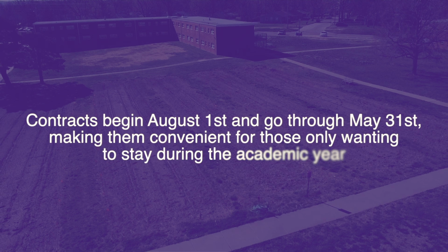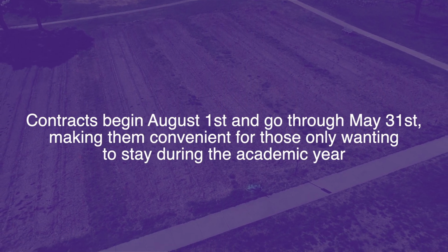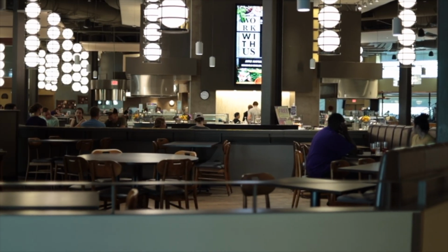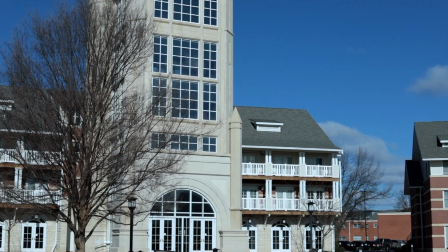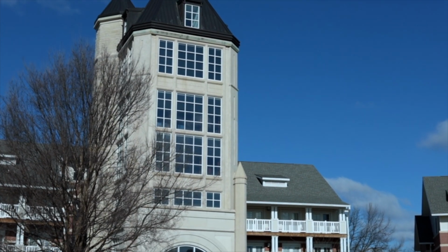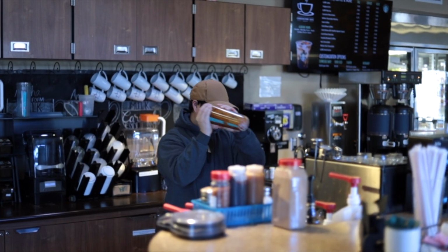These contracts begin August 1st and go through May 31st, making them convenient for those only wanting to stay during the academic year. Meal plans are available at our dining centers but are not required for Jardine residents. Amenities include 24-hour on-call staff and maintenance, resident events and programming, and an on-site restaurant and coffee shop.